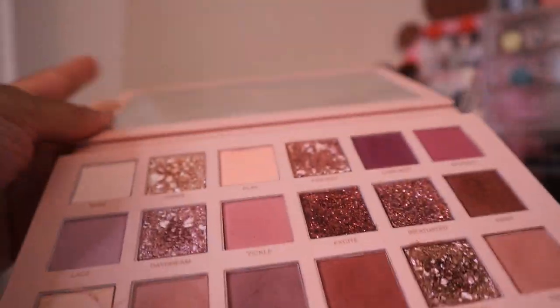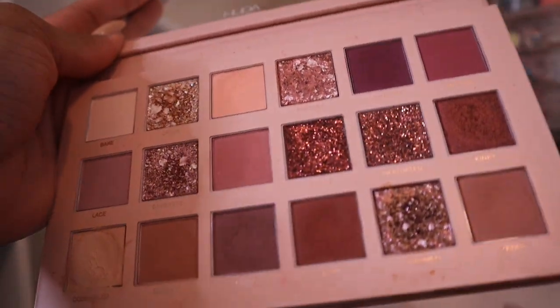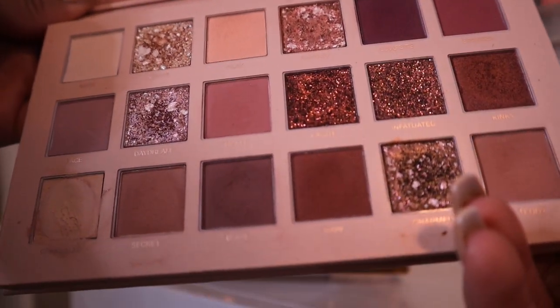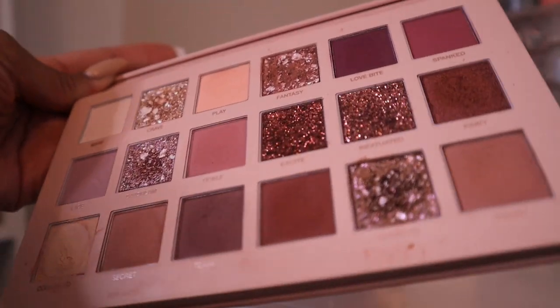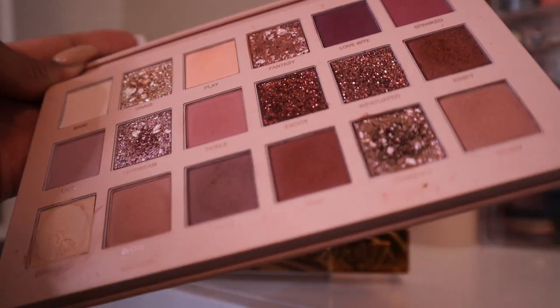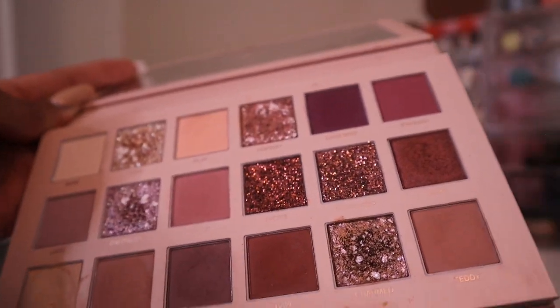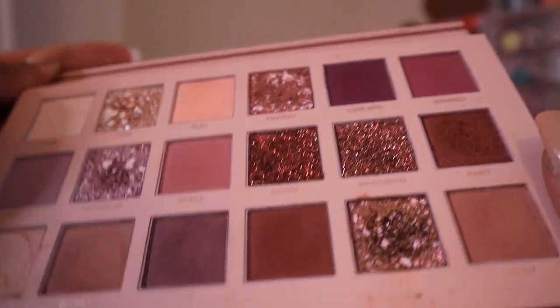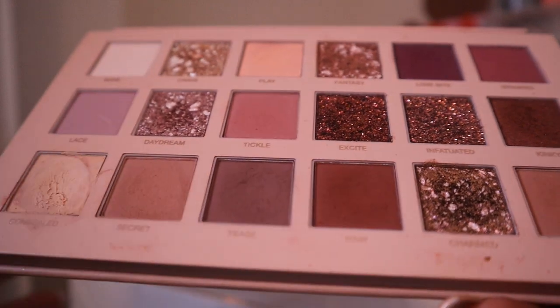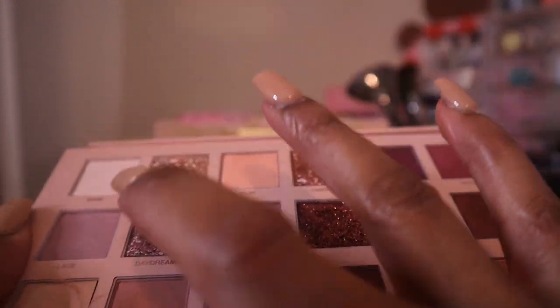I don't have a clue why I ever put this eyeshadow palette down, because the colors in here are beautiful. The shimmers in here are beautiful. You guys can see that I have some really nice usage in some of these shadows from this palette because I really did used to dig into it a lot. And then I just kind of put it down and haven't really been using it. But I'm so ready to get back into it because these shimmers are outrageous.